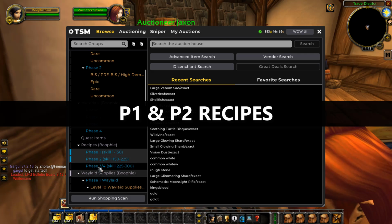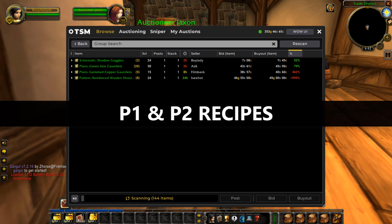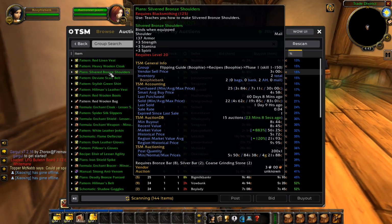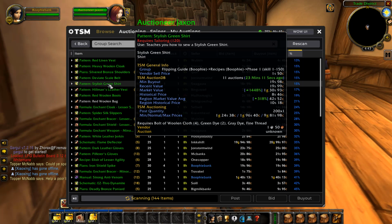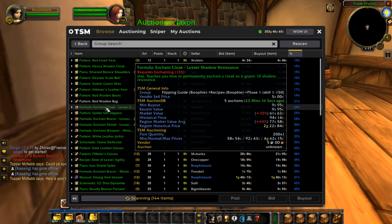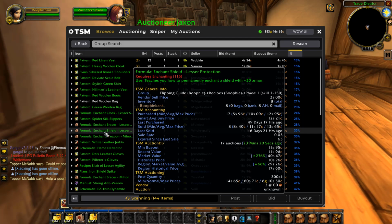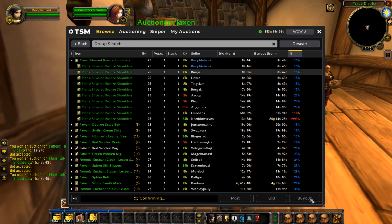Then for the recipes, we're mainly searching the phase 1 and phase 2 recipes. Even the phase 1 recipes are really good at the moment. They've come back to life with all of these new alts that are leveling up with the new update. And a lot of these, if you look at the percent on these, they're going up a lot. So the market value has been going up and up and up on all of these recipes, and the price of these has been going up very, very quickly. So they're really good items to flip at the moment.